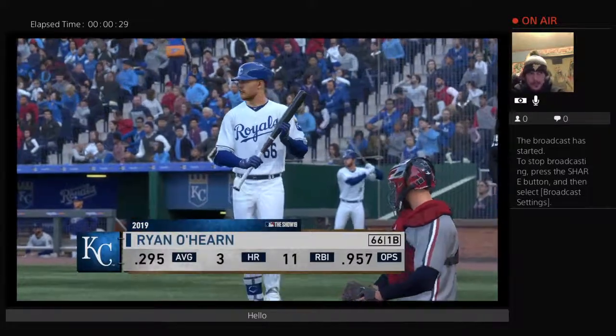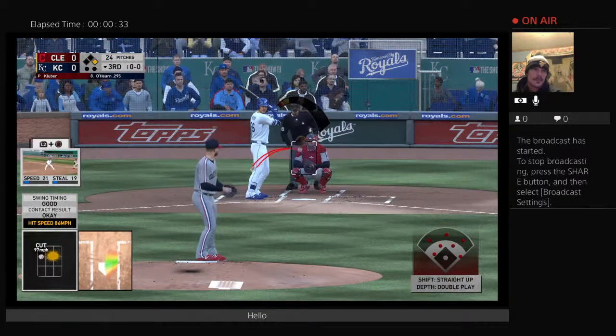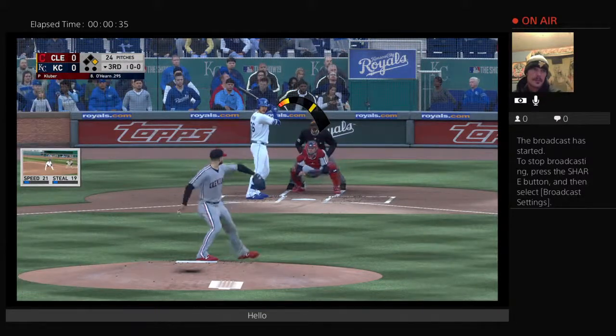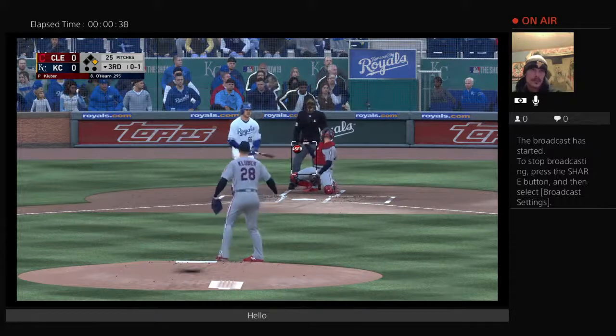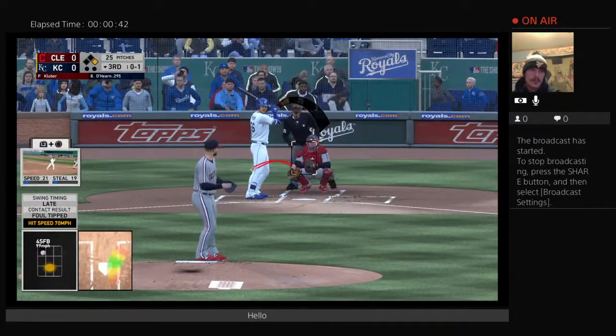Set to get his evening at the plate started, Ryan O'Hearn, batting just a notch below .300 so far on the season. First offering on its way, and he fouls this one off. Gordon gets his lead at first, nobody out.